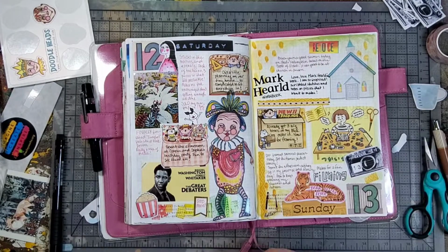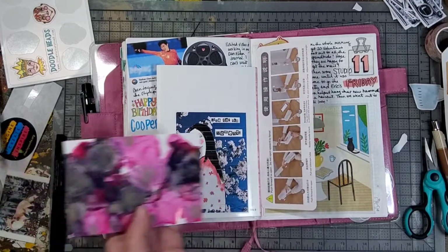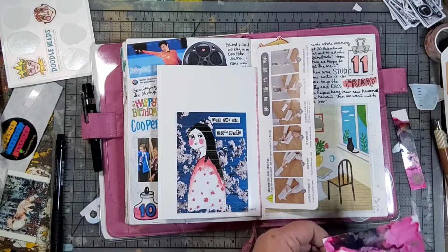I probably underutilize it, but it's so useful. Like here, those bits of it scattered here and there, it's so easy to use. I even use it in my collage artwork and find it very useful there.